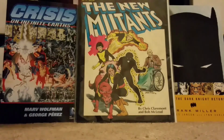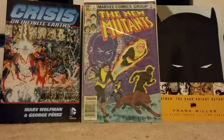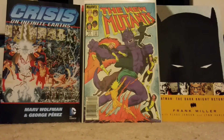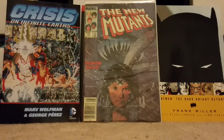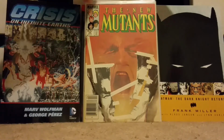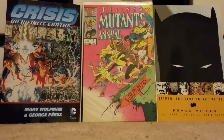I'm going to put this up here. New Mutants, the graphic novel, Marvel Graphic Novel number 4, first appearance of the New Mutants, followed up with New Mutants number 1. New Mutants 14, first appearance of Magik. Number 16, first appearance of Warpath. Number 18, first appearance of Warlock. Number 26, first appearance of Legion. And Annual number 2, first appearance of Psylocke.